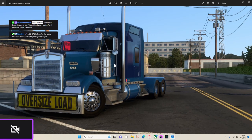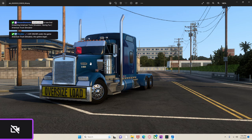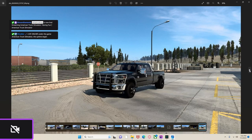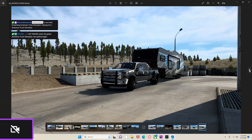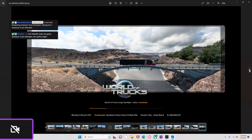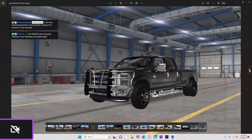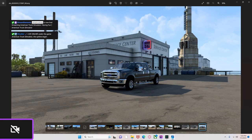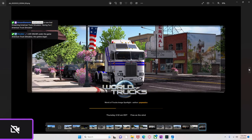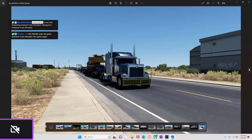Got a Carlisle license. Carlisle paint job for the highway killer. Super cool. That is Key West, Florida. That's the OG coast to coast map, Texas.